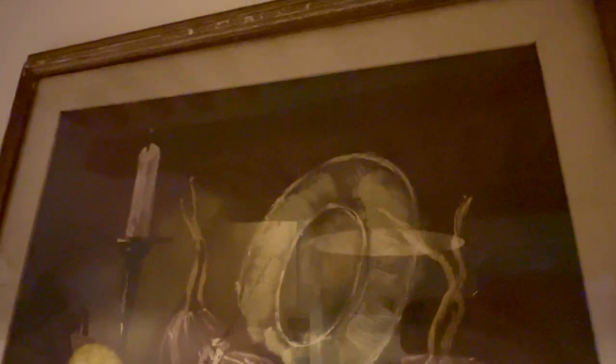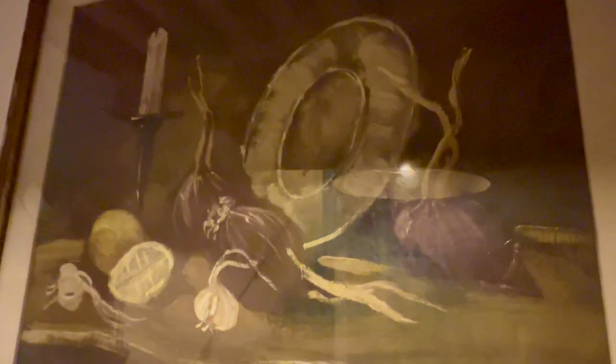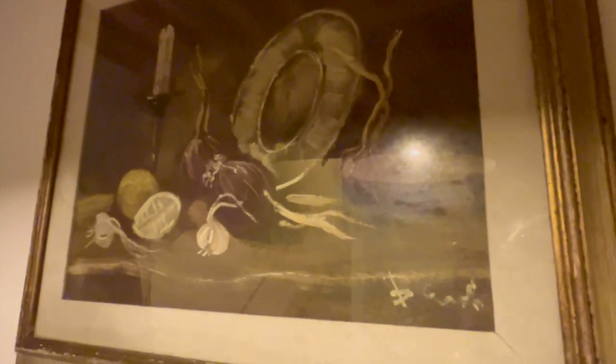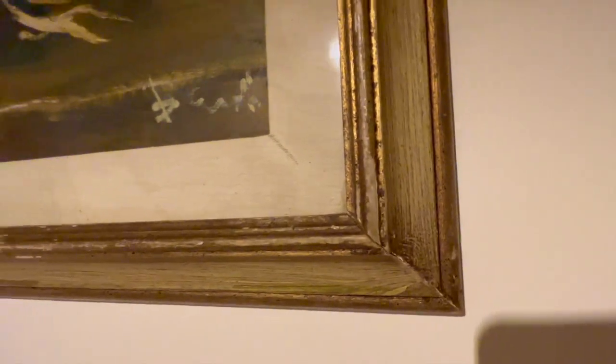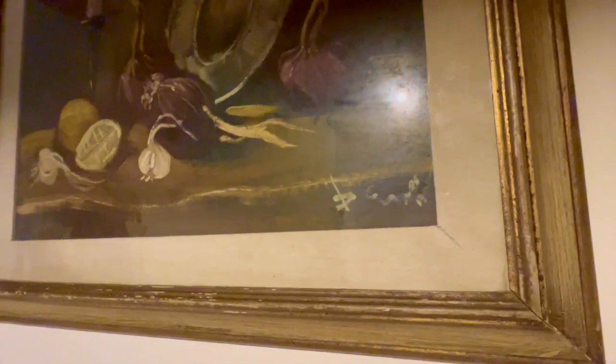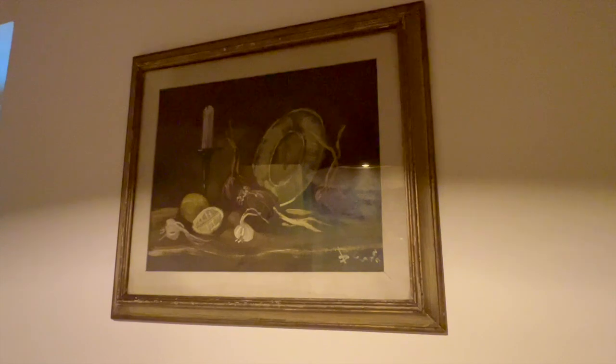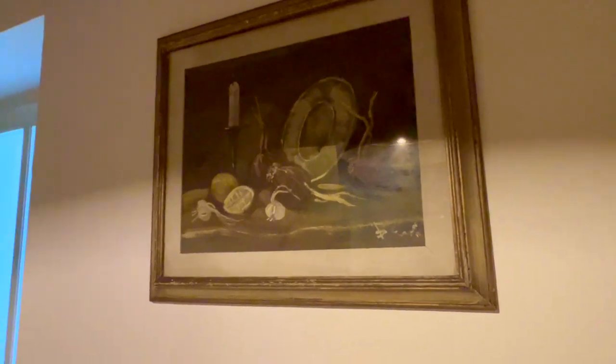It's this gorgeous still life, which I just love the colours of. It's quite dark but beautiful, and an original oil signed in the most lovely gilt frame, and it was 10 euro. Can you believe that? And it's quite a big frame as well. So that was one purchase.